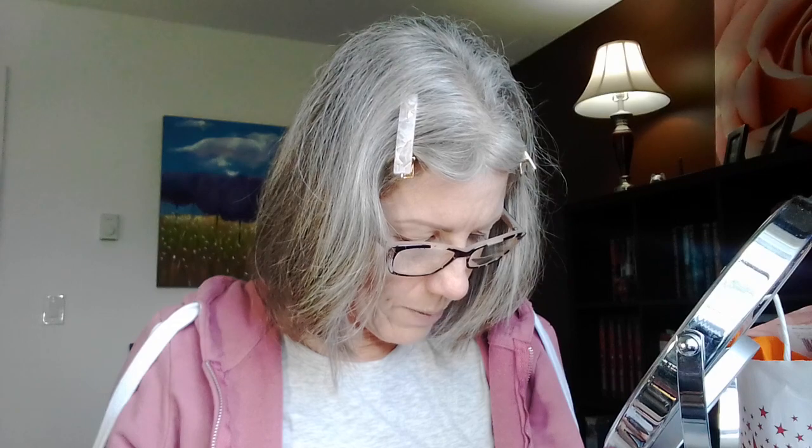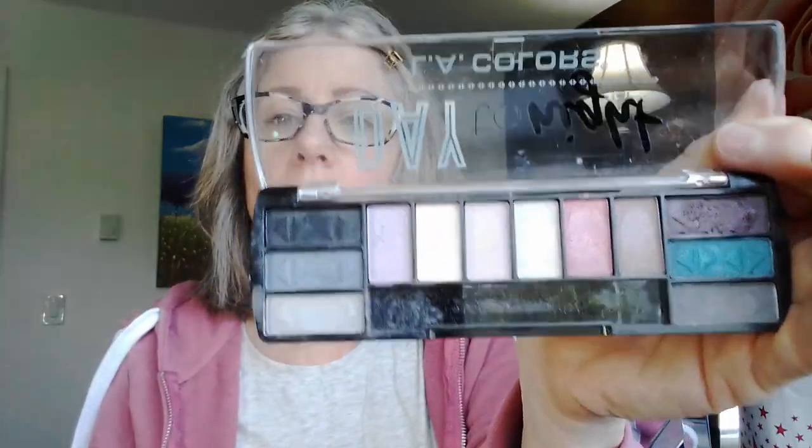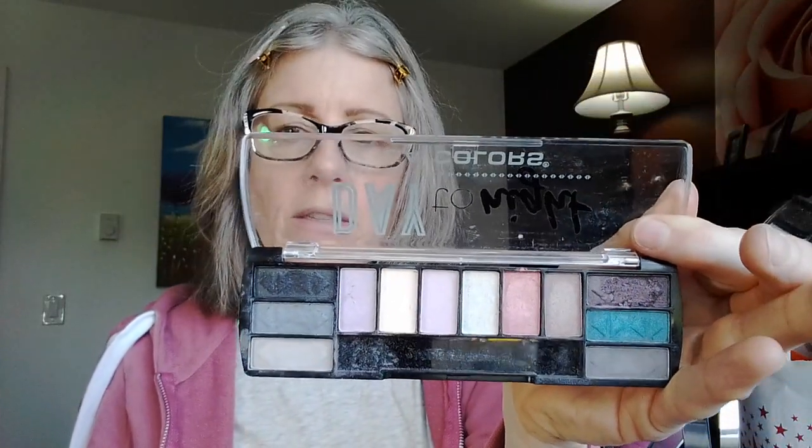So this one has 1, 2, 3. This one has 3 matte shades in there. Four matte shades. And the shimmers are not major shimmer. So it has enough mattes that you can work a good crease color here and then use the other ones around it. So that's that one.